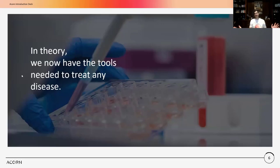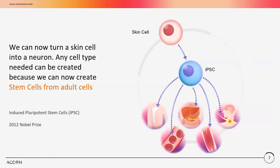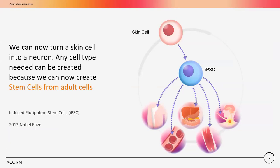And it's really because, like I said, we now have the tools needed to treat any disease. That's a really bold statement, but it's absolutely true. If we look at some of the things that have come to light, we have iPSCs, induced pluripotent stem cells, the ability to take an adult somatic cell, first done in a skin cell, and revert it all the way back to behaving like that magic moment when sperm meets egg and you have an embryonic stem cell. And these induced pluripotent stem cells are able to become any cell in the body.